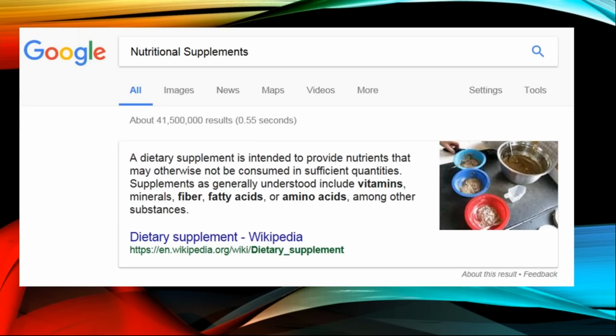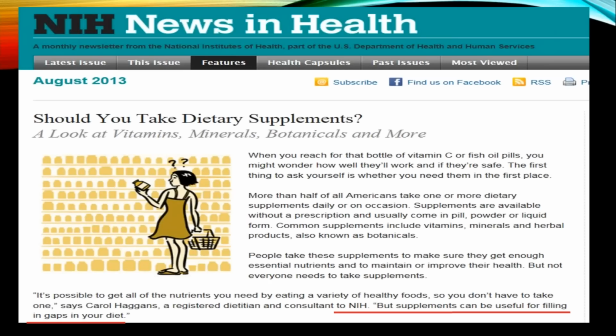But there are key questions on whether supplements are really good or not, and some people debate their purpose and objective in making sure that our health is good. Even scientists from the National Institutes of Health say that vitamins are indeed needed by the body. It is said by a registered nutritionist and dietitian, Carol Haggans, that although supplements are not strictly needed, the truth of the matter is that in reality, supplements are useful in filling the gaps in the diet.